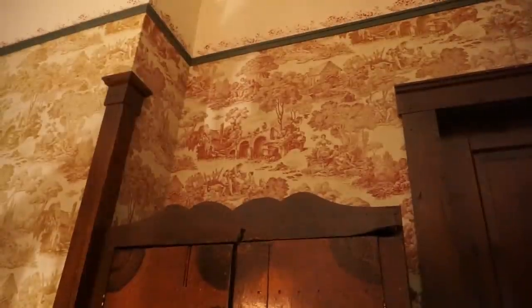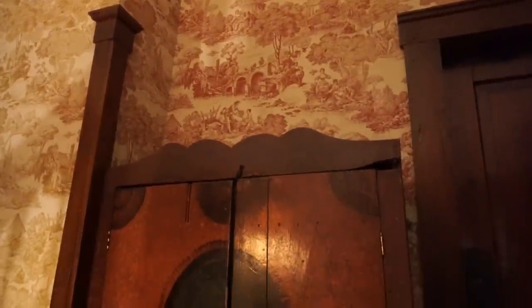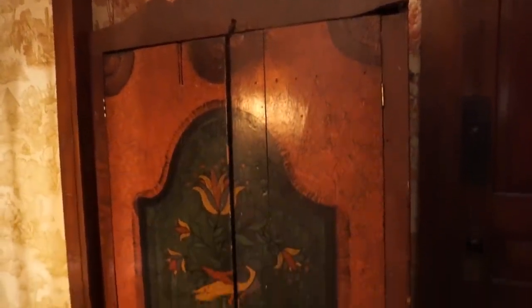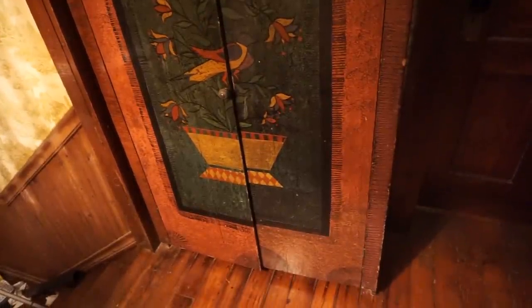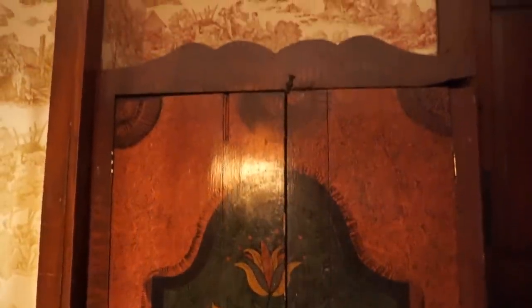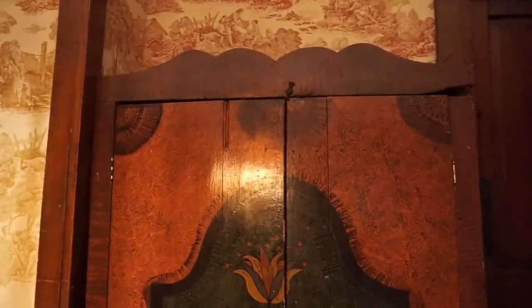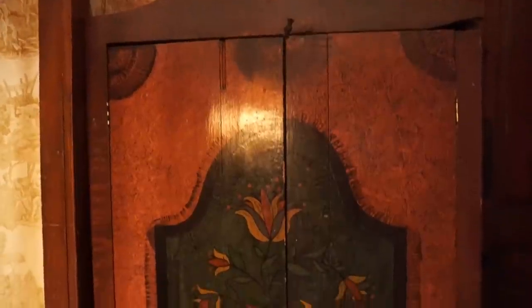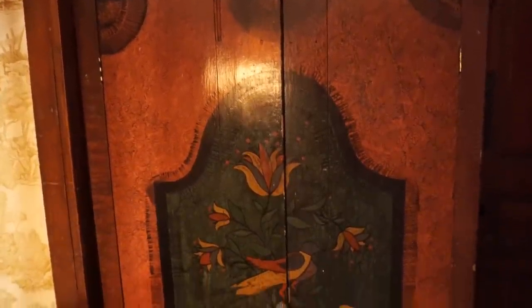At the top of the stairs, there's this little bitty niche, and this little cupboard fits perfectly in here. And the great thing about this cupboard is that it was actually a salvage piece that I rescued from a Tennessee farmhouse that was about to be burned to the ground. They were going to torch this farmhouse because it was probably a late 1800s farmhouse.